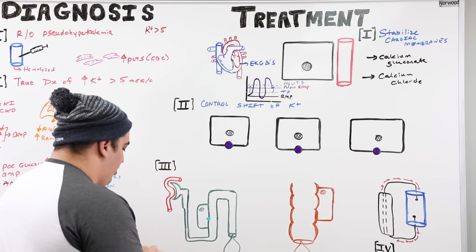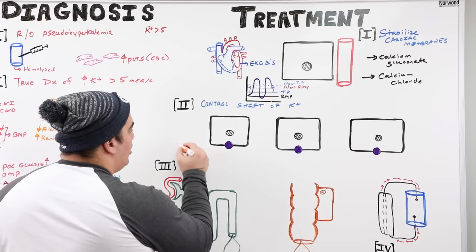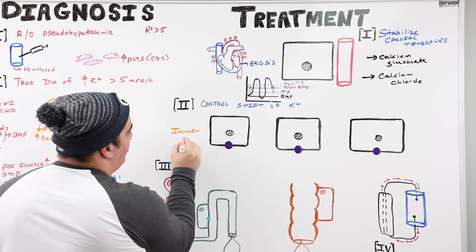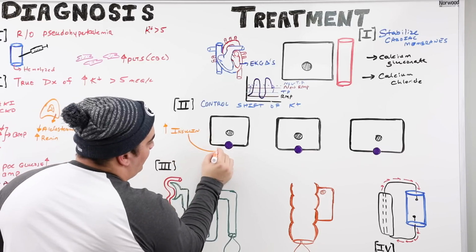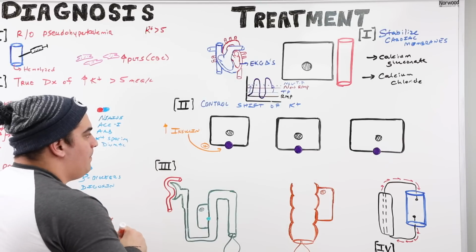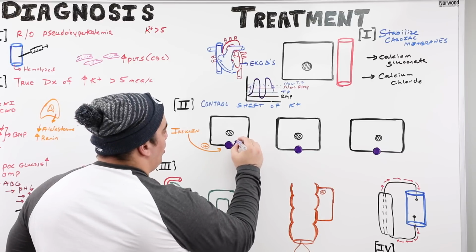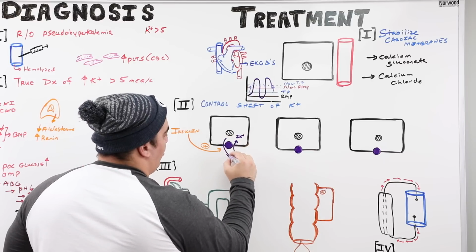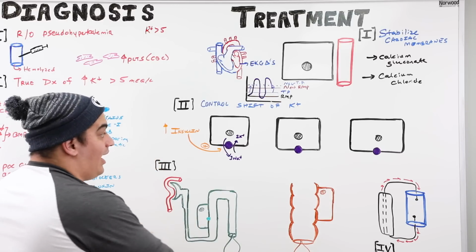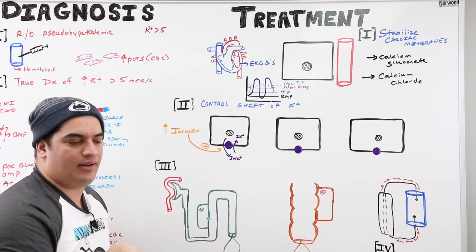What did I tell you was one of the things that stimulates sodium-potassium ATPases? Insulin. So you know what I can do? I can give a patient a hefty dose of insulin. If I give them a hefty dose of regular insulin, that's going to stimulate these sodium-potassium pumps. If I stimulate the sodium-potassium ATPases, what will that do? It'll push 2 potassium into the cell and push 3 sodium out of the cell. Effectively, I got potassium that was high in the blood into the cell. I just transferred it, I shifted it.